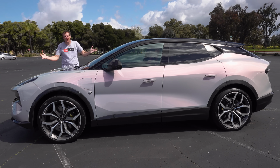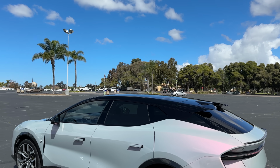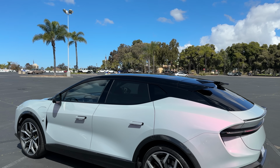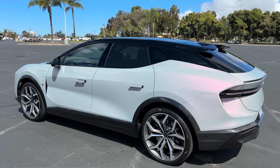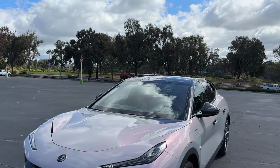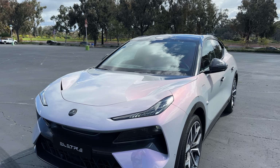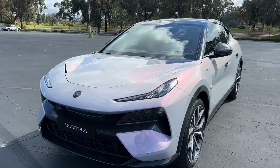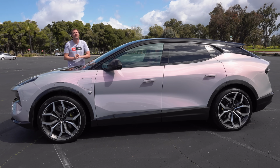This is the new 2024 Lotus Eletre, and it's probably the most surprising new car on sale. Lotus, a brand that's known for its formula of creating simple, basic, lightweight sports cars, a brand that's known for its Britishness, a brand that's known for its old-school analog performance vehicles, is now offering a 6,000-pound electric SUV that's built in China. What? How?